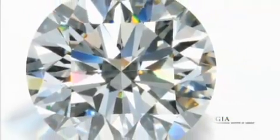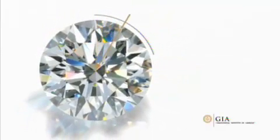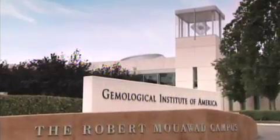The key to understanding diamonds is to understand the 4 attributes that all diamonds have in common. These 4 attributes, color, clarity, cut, and carat weight, are known as the 4 C's. The Gemological Institute of America, or GIA, developed the 4 C's to create a universal language when it came to the difficult task of determining diamond quality.